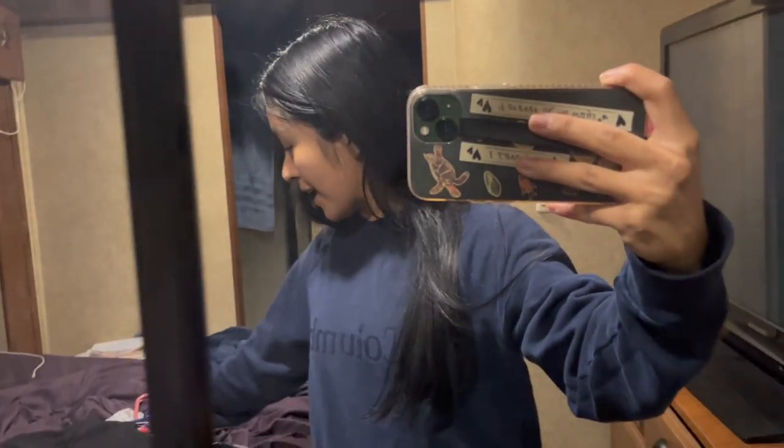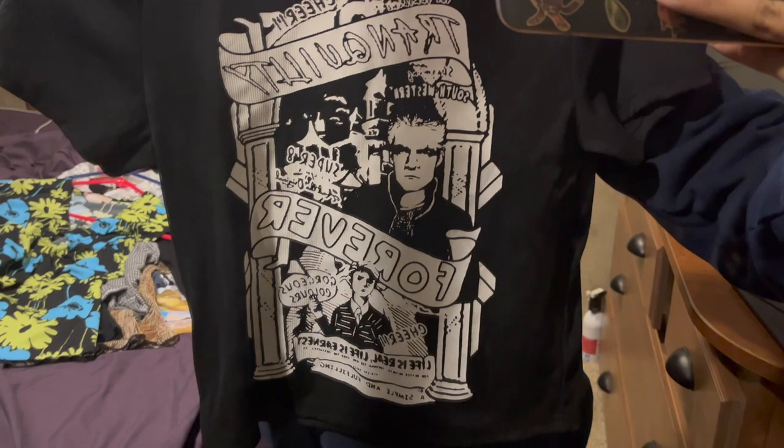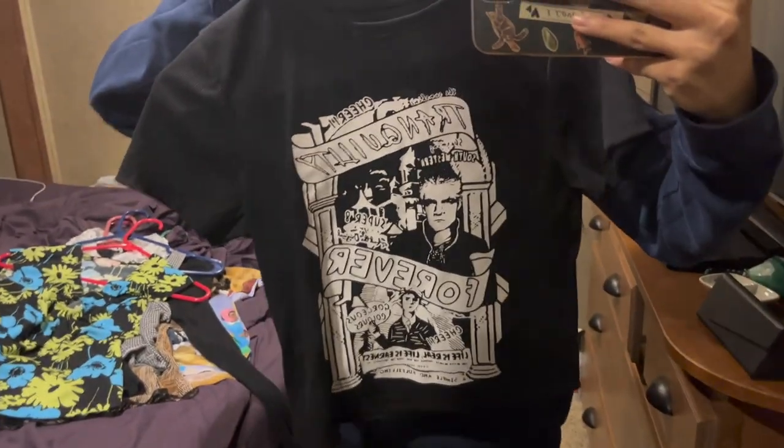I'm back and I'm ready to give you guys a thrift haul with all the pieces that I bought because they're really pretty cool and one of a kind, like always. That's what I like about thrifting, but the first one, I've got this shirt. I can't really tell what's on it, but I think it looks cool, looks comic-like, and it's black and white, so it totally matches everything.